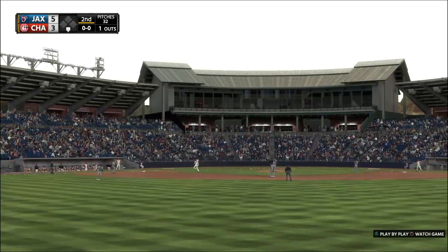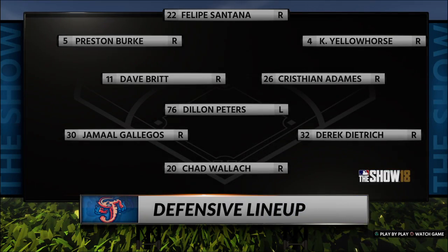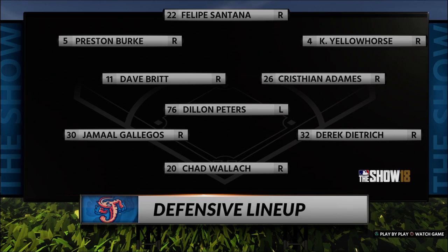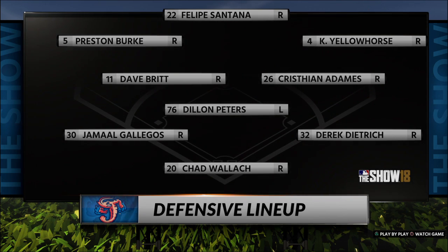Time for a look at the defensive alignment for the visitors. And guys, taking a look at this defense is going to have to be stout today. Starting pitcher with an ERA north of 5 usually spells some barrels being found by the opposition. So these guys better be on their toes in this one.